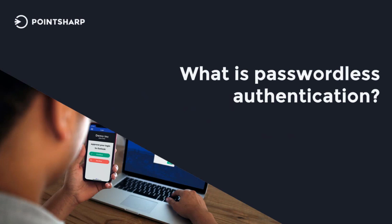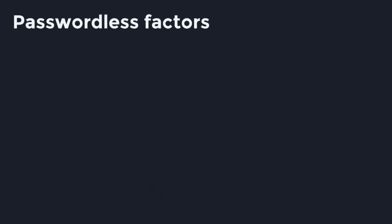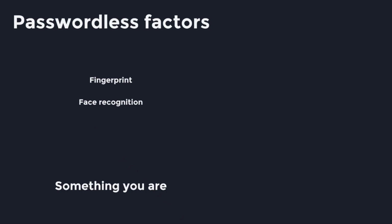What is passwordless authentication? Quite easy. I want to log in somewhere, and everything I give for that is nothing to remember. So anything like a password doesn't count. Nothing to remember, no knowledge-based factor. As it says, passwordless: no PIN, no password, nothing. Passwordless factors are two things. The first is something I am, something you are. For example, your fingerprint, face recognition, Face ID from your iPhone, voice recognition and also a retinal scan. So something I am, something I have with me as a person, that identifies me as myself.